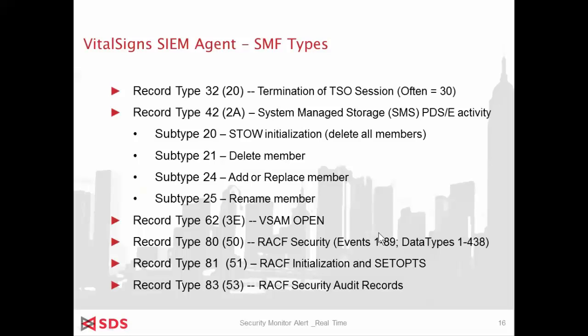I'm sure the RACF guys, everybody has their preference, or each site will have some sort of preference as to what they deem is important. But as you can see, there's a lot that you can choose from, and we can certainly help you to turn on what we think is the correct records to monitor once you get going or once you have the product installed.